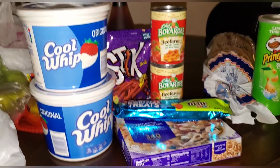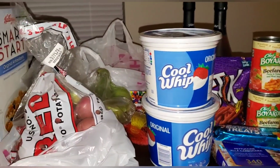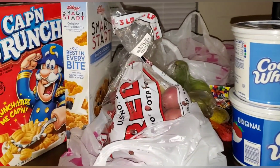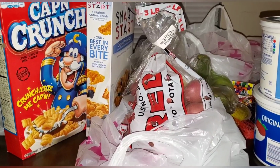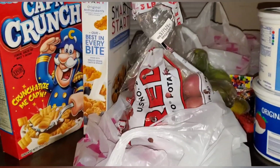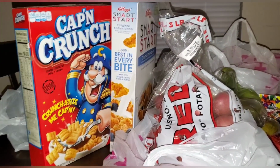So, all right, guys, that is going to do it. That is my 99 cent store haul. I hope you guys scored at the 99. Wait, that's all. We didn't get no toys, huh? Yeah, I hope you guys scored at the 99. It's a small haul, you guys, like I said. But it was just items that we needed.